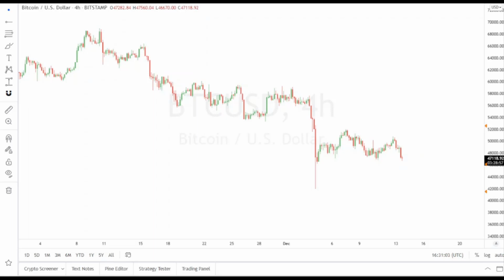Hello guys, welcome to today's crypto technical analysis. Starting from the BTC technical analysis, and bear in mind the support and resistance lines are slightly changed, and we will move on to the on-chain data analysis.